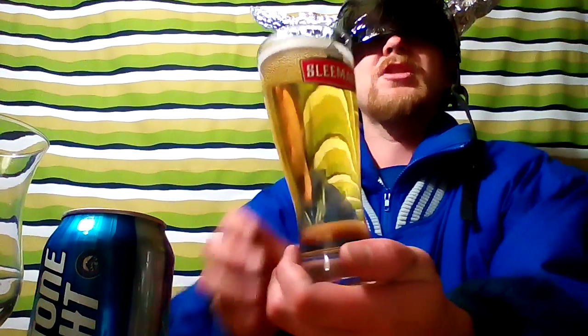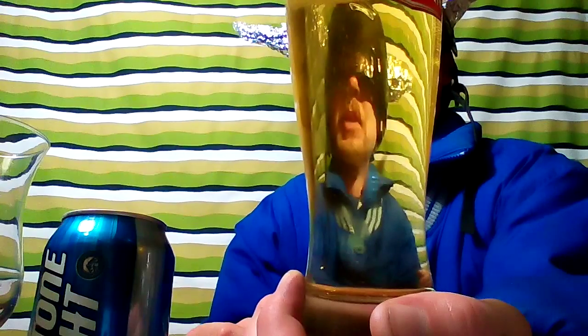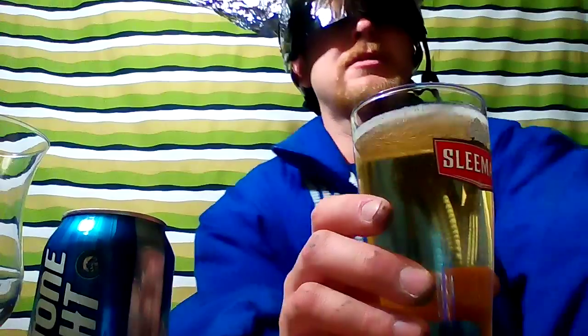So that is extremely pale. That is very transparent. A lot of champagne-like effervescence on this one. And very, very light color, like, for beer. Period. Rapidly dissipating head.